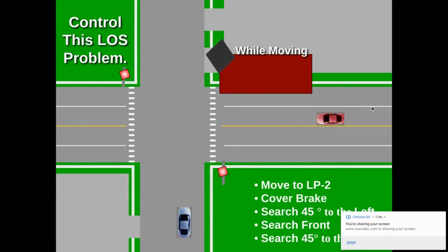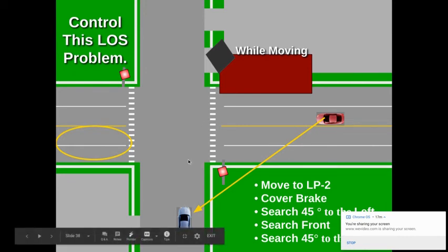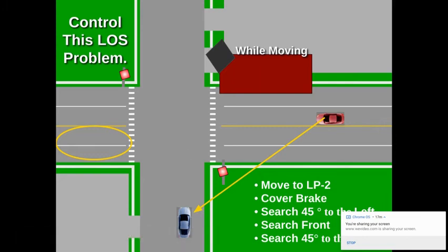For them, it's uncontrolled, but you need to scan 45 degrees. Since the line of sight to the left is better, we're going to scan 45 degrees. And the reason why it's 45 degrees is you have the same distance from here where you enter the intersection to where this car would enter the intersection, which gives you the maximum ability to see and the maximum ability to control your speed before entering that intersection. Coming up too close to that, you don't have a lot of time to react.